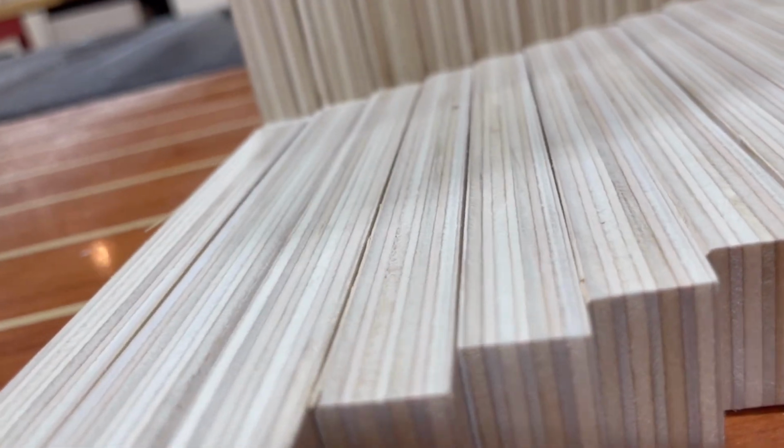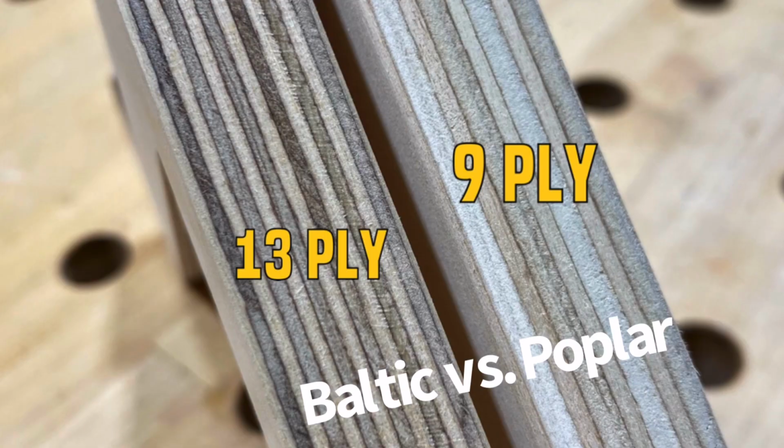The difference in these two woods is a little bit, well, I guess the nuances are a little bit different. So one has 13 plies, which is the Baltic, which you see here, and the other has 9 plies.